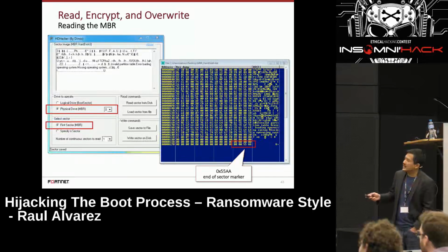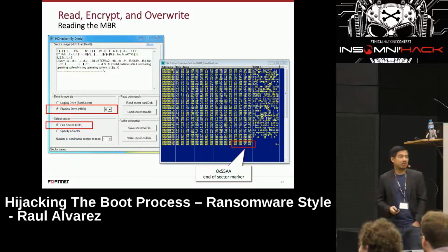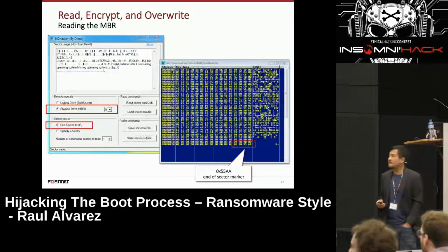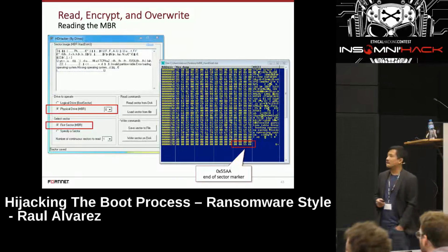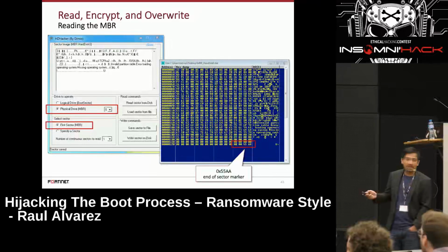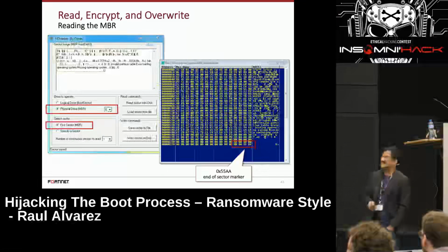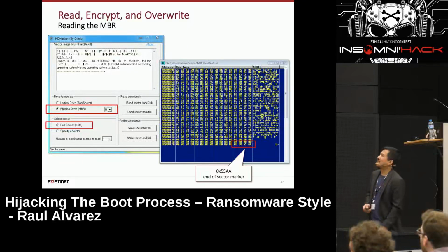Okay, and then you can actually overwrite your MBR. You can write any sector that you want. If you want to try this out, do not try this on your own computer. You can actually go to your friend's house. In fact, just try it, right? No, just kidding. Okay, do not quote me on that.